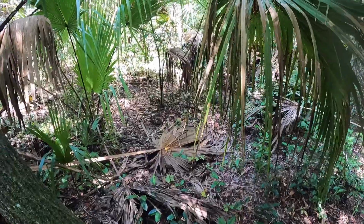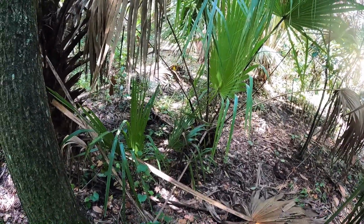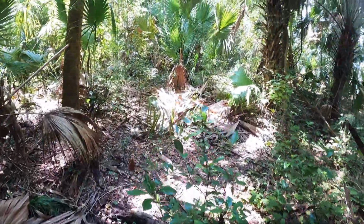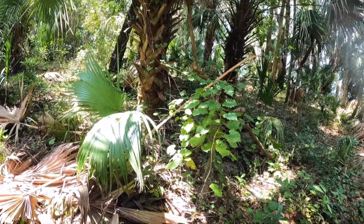There's a bottle right there. But I don't think it's that old. No, that's a modern one, probably came in off a storm. People have been living back here over the years too. They bring junk in and they don't carry it out.